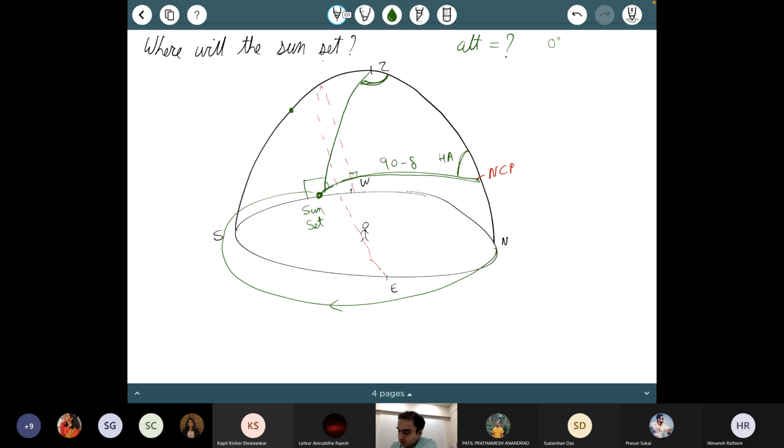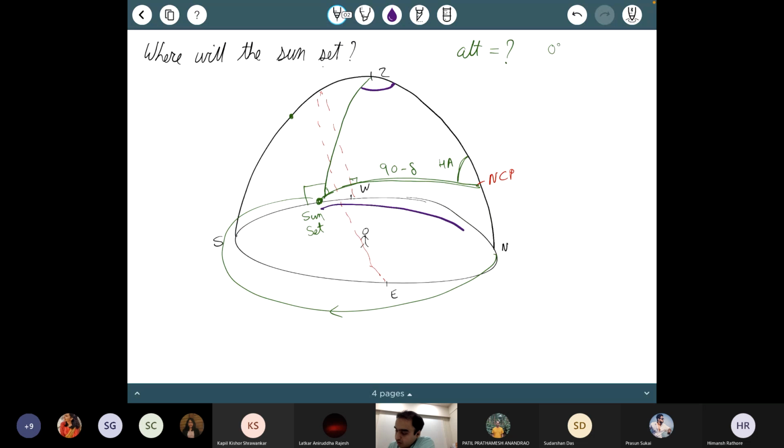So this angle is the same as this. Okay, let me use a different color here. This angle is the same as this angle over here, and that is nothing but 360 minus azimuth. Why? Because this angle here is my azimuth. Agreed? So this is 360 degrees minus azimuth.